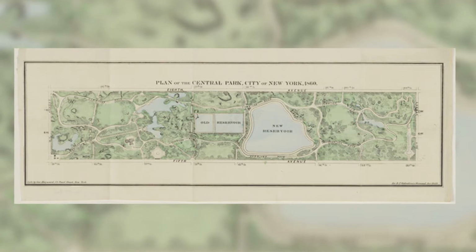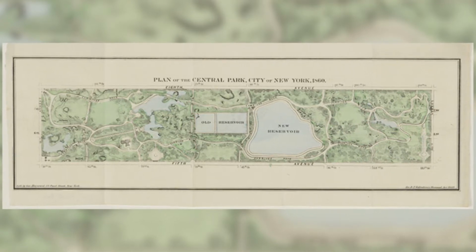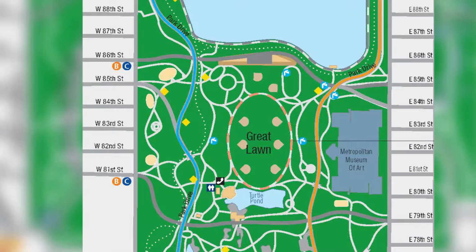So when Olmsted and Vaux won the bid to get the contract to build Central Park, one of the things they had to include was a way for traffic to cut through the park. You can see the traffic is right down here and it's super quiet, because it goes through these little underpasses that are underneath Central Park.